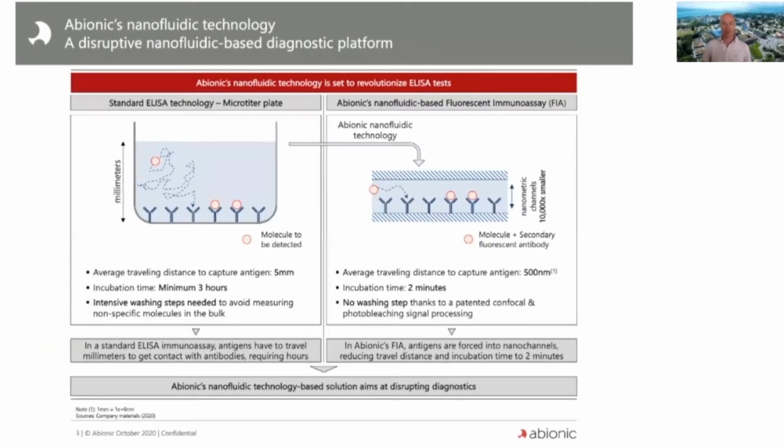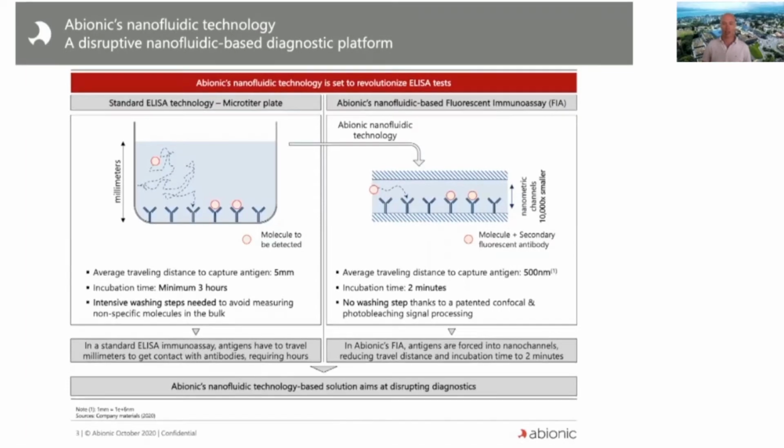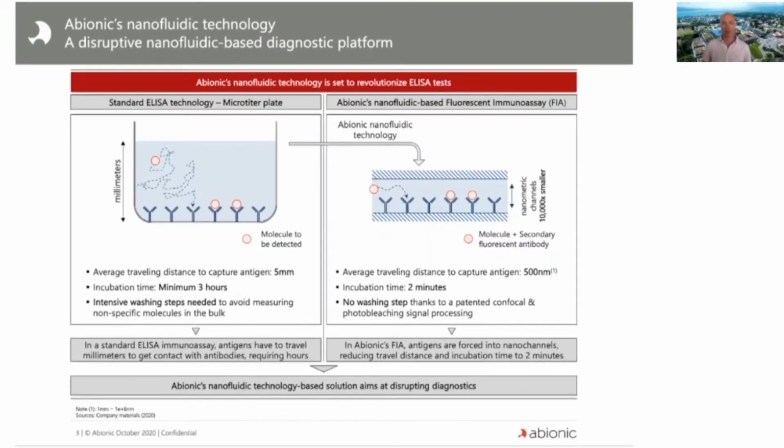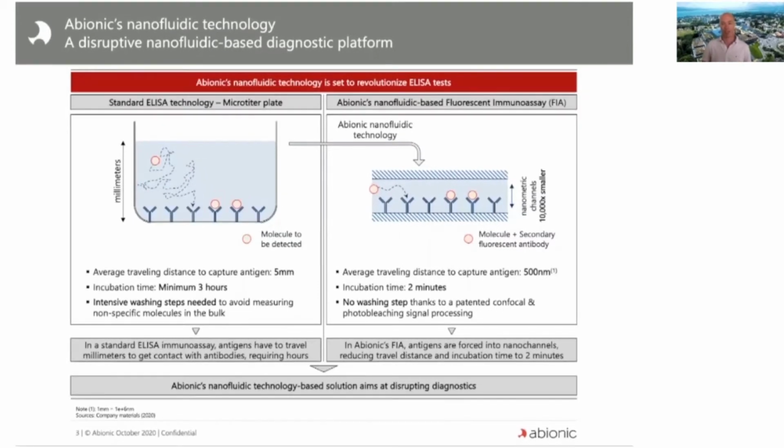Let me start by explaining the magic behind the technology of Abionic. On the left part of this slide, you see the standard method of quantifying proteins in a blood sample. It is called ELISA, and the principle is to wait approximately 3 hours for the proteins to diffuse in a millimetric environment where capture molecules are bound at the bottom. At Abionic, we force the proteins to enter into nano-confined areas where the diffusion distances to capture molecules are much shorter. In 2 minutes, we can measure a similar density of bound proteins in our biosensors as after 3 hours with the usual ELISA test.